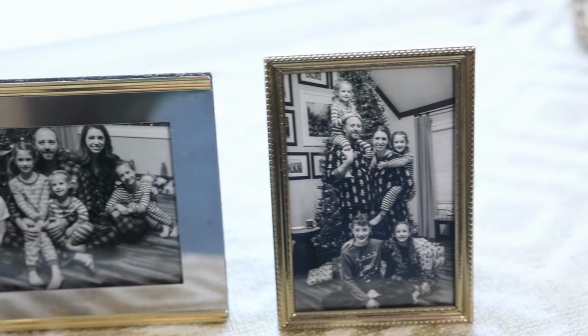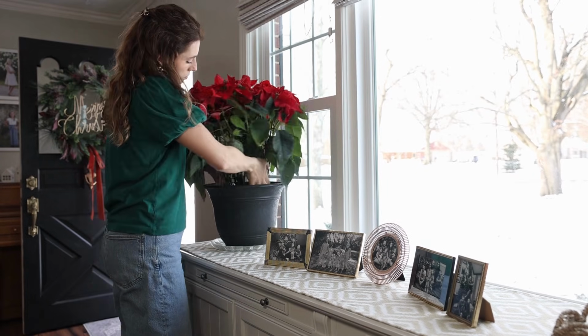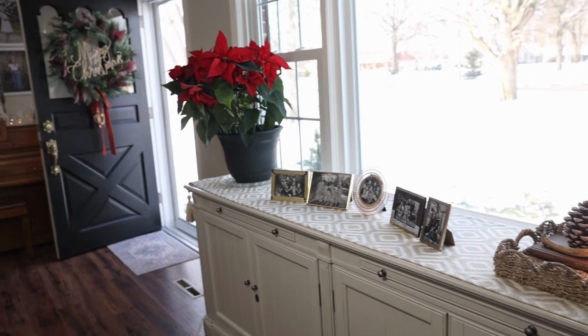I love using glass plates as drip catchers instead of plastic ones. I feel like it just makes it look more elevated. And I love also sticking plants in bigger pots, it just fills up the space nicer, and then you don't see those ugly wrappers that they come in.